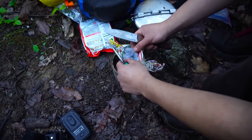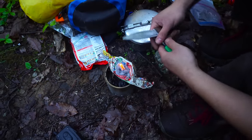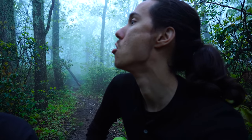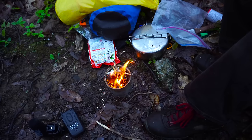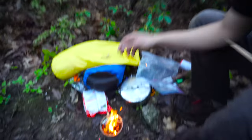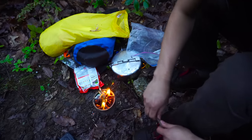Once again, all of the natural tinder and kindling was damp today. You might not be able to tell, but we're in a cloud right now. In fact, you can see my breath. And it's not very cold. But yeah, it's kind of hard to start a fire when it's this damp up. So I've heard.